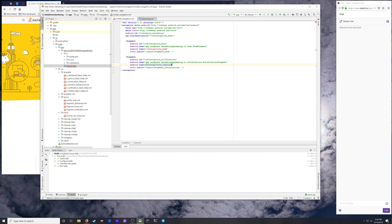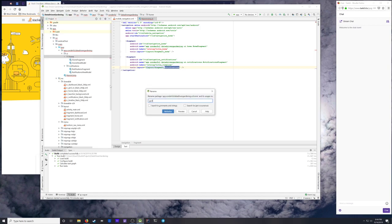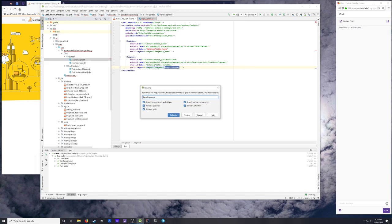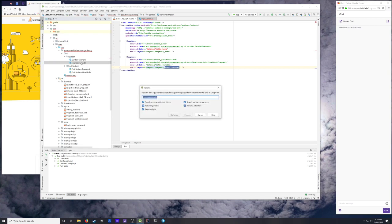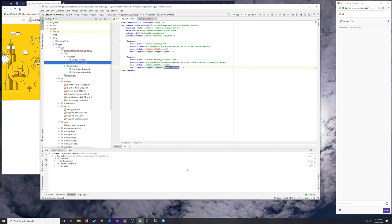Title, timeline. Oh, we already have fragments generated. Dashboard's gone. That code can die. Home. We want that to be garden. And why not just garden fragment? Garden view model? Sure, just do it.